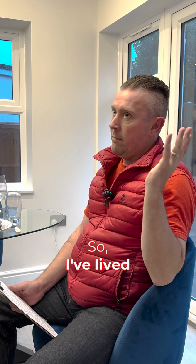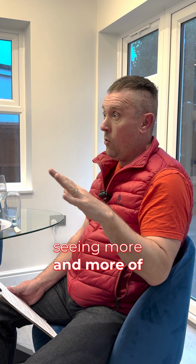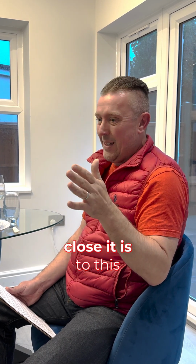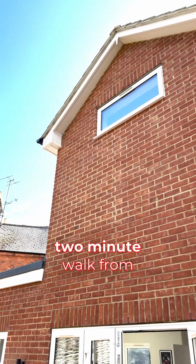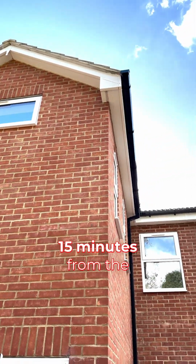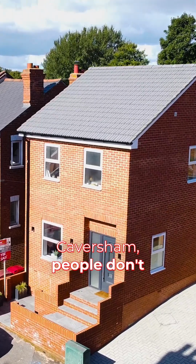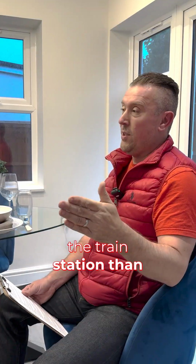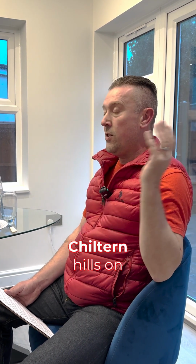So I've lived in Reading for 10 years. I know Caversham really, really well, and what I love about Caversham is it's full of independent businesses, and we're seeing more and more of these businesses. Let's have a talk about how close it is to this house, because as much as we have parking for 2 cars, we are a 2-minute walk from Waitrose. Absolutely. 15 minutes from the Reading rail station. Yeah, and that's the thing, being in Caversham, people don't think about how we're actually closer to the train station than most properties would be in Reading, but also your access to South Oxfordshire is literally the countryside, and the Chiltern Hills on your doorstep.